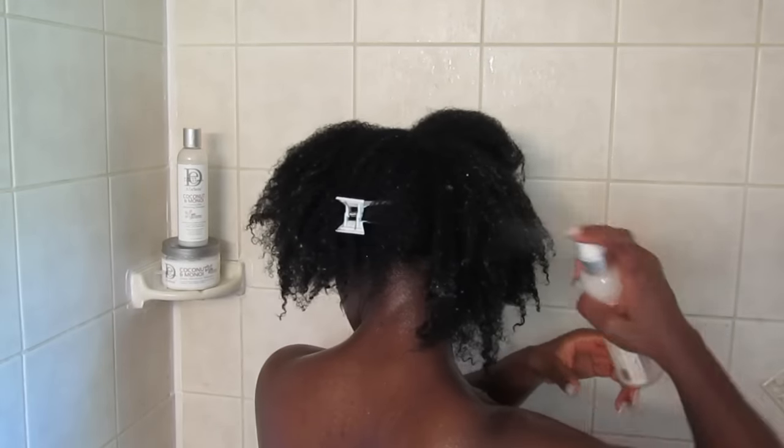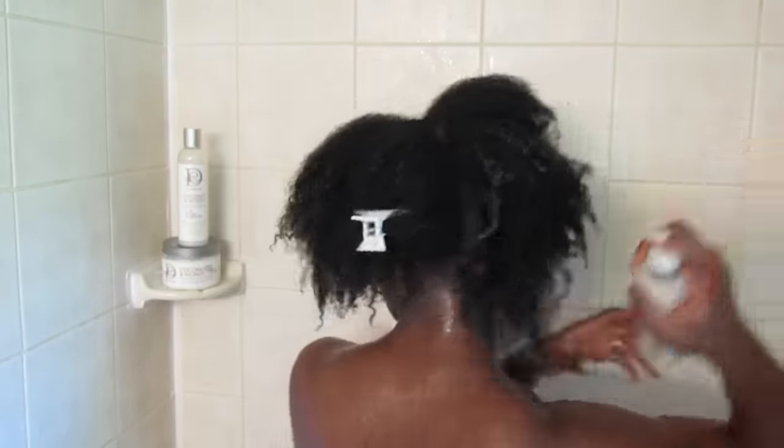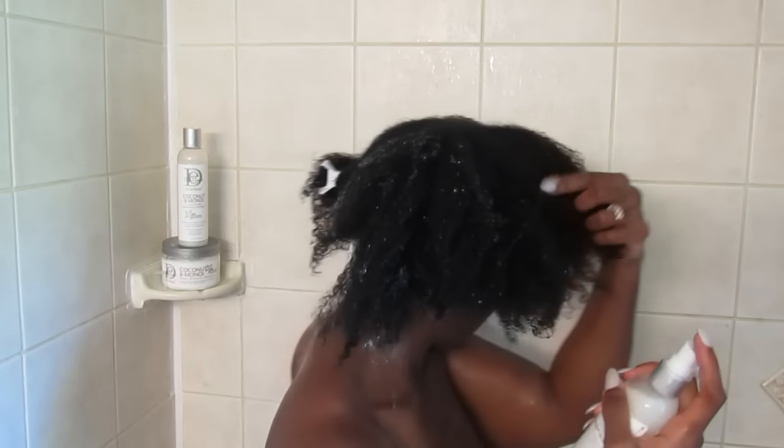I'm not the most excited about spray leave-ins. For my texture and my hair, I just don't feel like they do that much for me. If you have finer hair or your hair is just naturally not as textured as mine, you might find that this leave-in is a good option for you. But for me, I just like heavier, creamier leave-ins. It's just a personal preference.